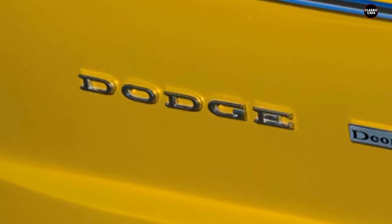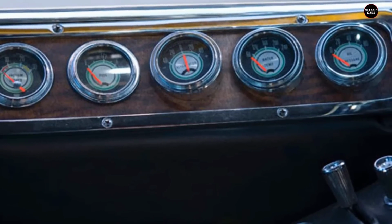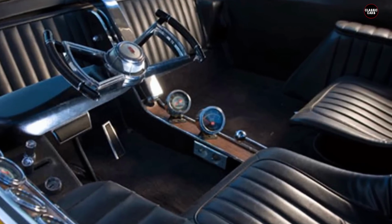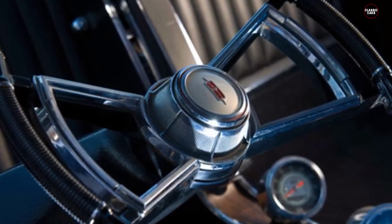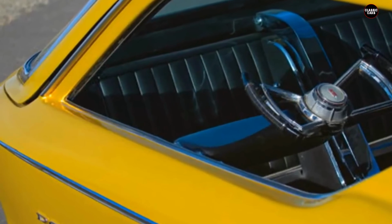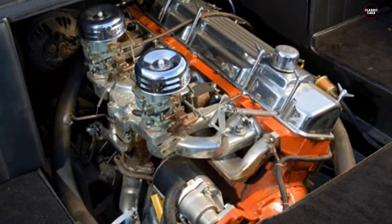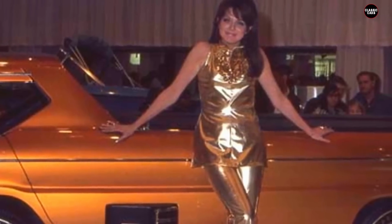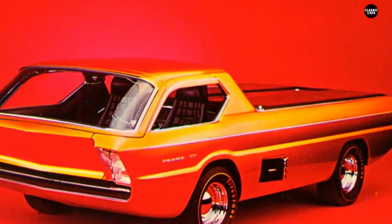While the Dodge Diora was never mass-produced and remains a one-of-a-kind creation, it has had a lasting impact on car culture. Its unique design earned it a place in automotive history, not just as a quirky custom creation, but as a symbol of a time when designers were pushing the boundaries of what cars could look like. The Diora was the kind of car that made you stop and stare, not because of its speed or performance, but because it was just so delightfully strange. It embodied the spirit of the 1960s, a time when cars were becoming more than just machines. They were becoming statements of personality, design, and freedom.